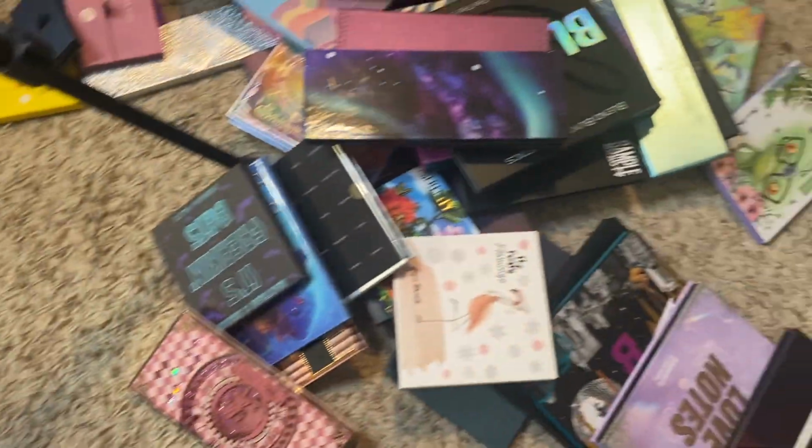Let's get into this. Okay, so just so you have an idea, we have piles and piles. Oh yeah, those are my fancy slippers. Thank you, TJ Maxx.